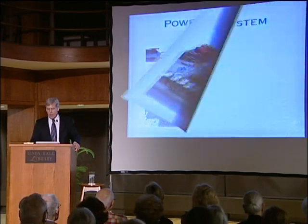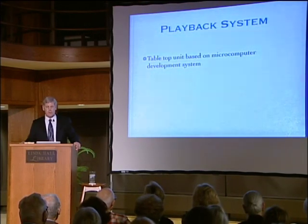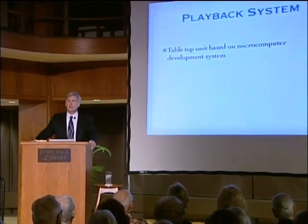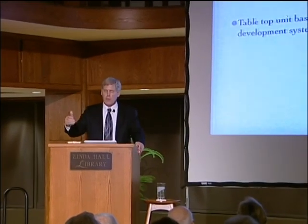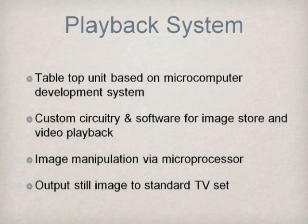Now, I want to share with you the playback system because I think it's important. There were no personal computers, but there were tabletop development systems. Microprocessor chips were just coming out, and there were development systems that engineers could use to develop products using microprocessor chips. And so there was one that became available from Motorola. It was called the Exerciser system, and the great thing about it was it used a new bus architecture, which was a publicly verifiable bus that I could build boards for that would fit in this thing. And so that's what we used.